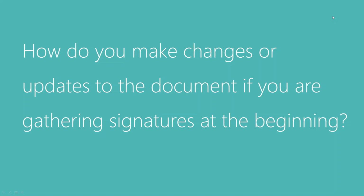So here is another question for us. How do you make changes or updates to the document if you're gathering signatures at the beginning? All right. So the quick answer is change control.